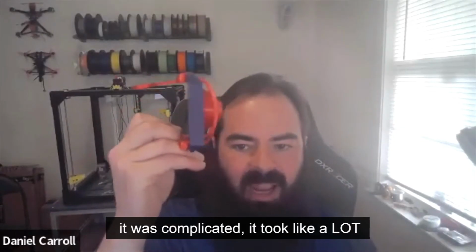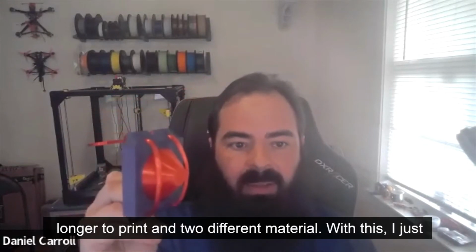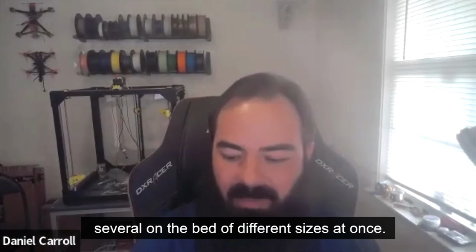Yeah, it was this before I started the class. It was complicated. It took a lot longer to print and used 2 different materials. With this, I just run it and run it and run it. And I can print several on the bed of different sizes at once.